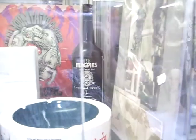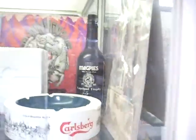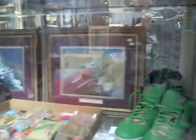The Magpies Copeland Trophy there, bottle of port, Gavin Brown. Shame he's a coach at Carlton now though, the deserter. Anyway guys, there's heaps of cool stuff this week. Haven't got up to the end cabinet yet.